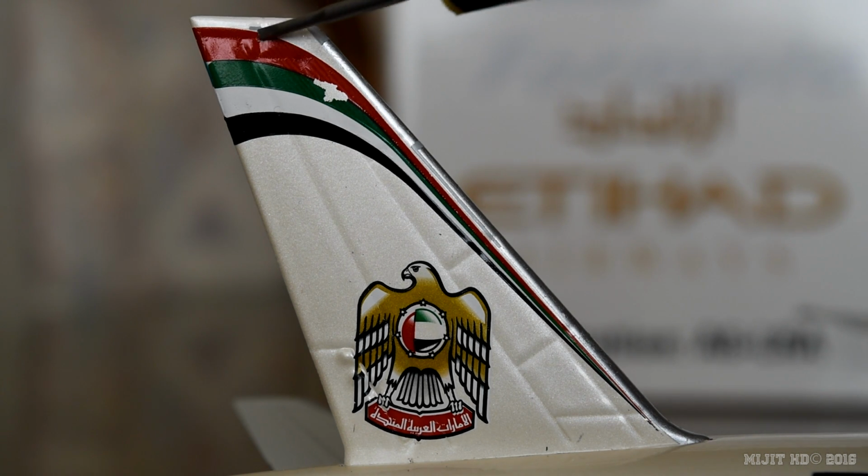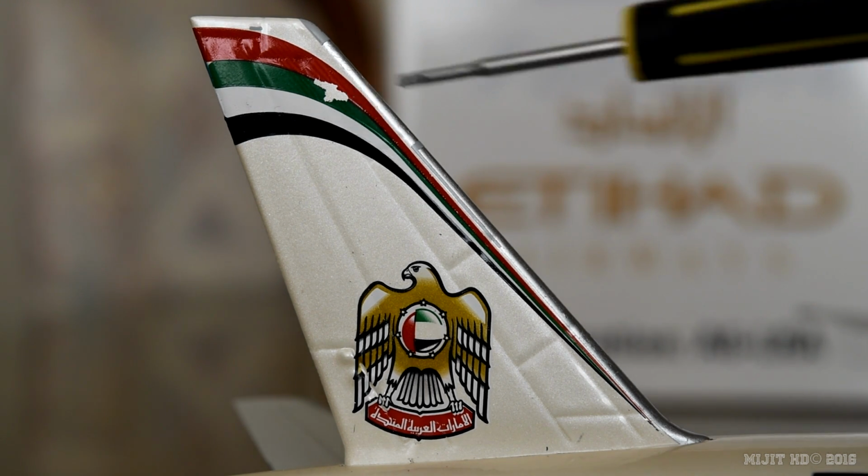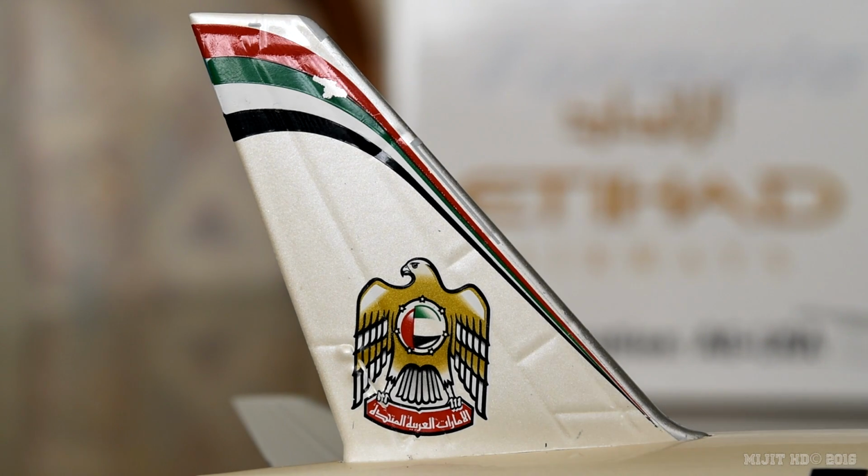Also at the top there's slight discoloration as well on the red. It may not be so visible on the camera, but I can see it. So yeah, that's really annoying. Not much more to say about that, but the rest of the aircraft is nice.